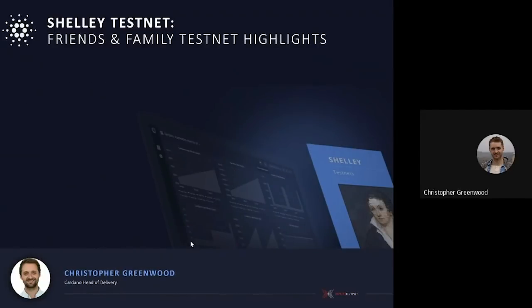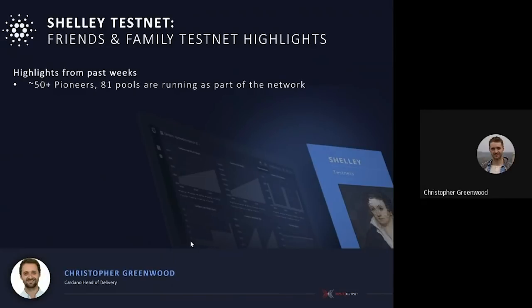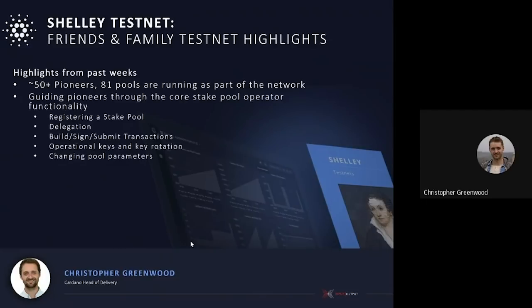So, on to some highlights for you. We now have 50 plus pioneers, and 81 pools are running as part of the network. We're guiding pioneers through the core stake pool operator functionality. So we're registering a stake pool, there's delegation, building, signing, submitting transactions, the operational keys and key rotation, and being able to change the pool parameters. So all the core functionality of stake pool operators that they'll need to have once we are launched.